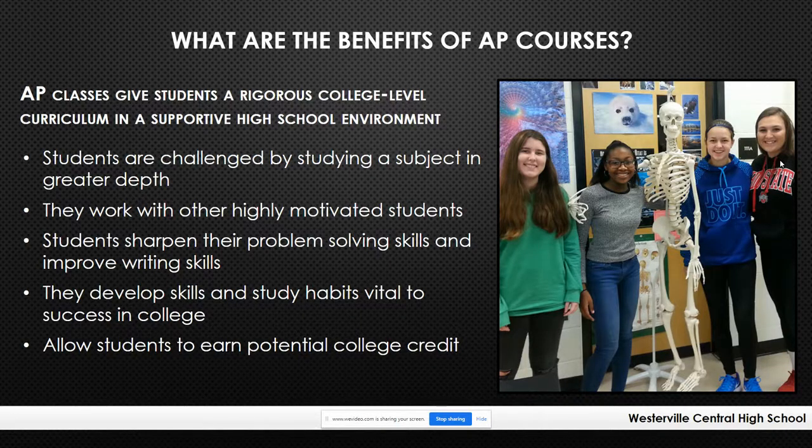So what are the benefits of AP courses? It gives students a rigorous experience of a college level course, but in the high school environment. So they still have the support of their teachers who are there to help them with those soft skills we talk about that help students to be successful at the college level. So it's an opportunity as well for students to really go more in depth in a subject that they're interested in. They'll also be surrounded with other highly motivated students who are also interested in that subject area.